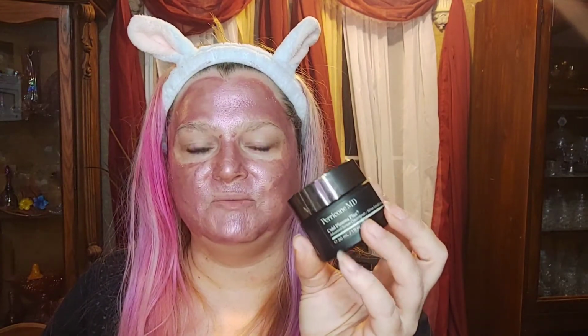Of course, I wouldn't pay full price. I think full price is like $80 or $90, maybe even more than that. But I got it from, I think it was a pop-up from BoxyCharm, and I can't remember. It seemed like $12 or $18. But I love the Perricone MD, and I love that they're another clean brand.